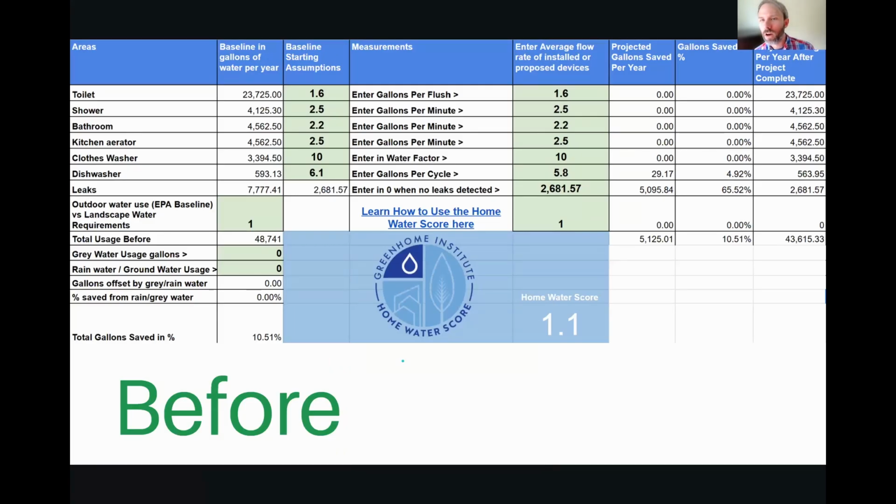One thing you need to know about the GreenStar Home tool is that it has the water score built right into it. You can use that to assess your water usage and plan improvements like I did. You can see all my old water usage devices here in this column, from when I found the home in 2016. These old water devices resulted in a home water score around 1, where you need a 2 to certify. This resulted in a projected water use of 48,000 gallons of water per year.